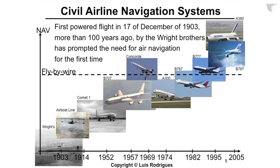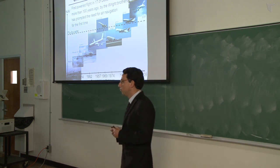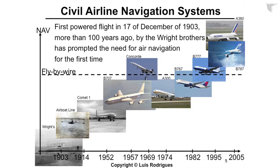So, a little bit about civil airline navigation systems, just to give you a historical perspective. I really enjoy history, and I think it's very important for us to know what happened in the past so that we learn from the mistakes of the past to make sure we don't do them again. And also it helps us look at the future with a different view.